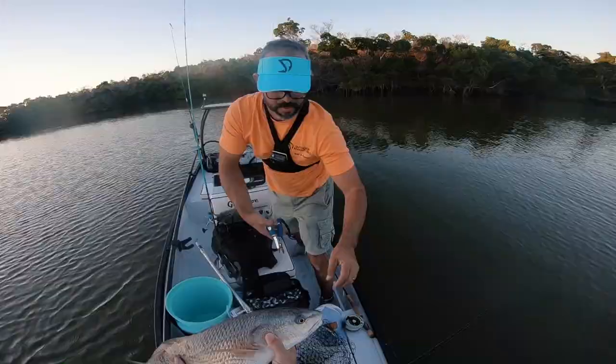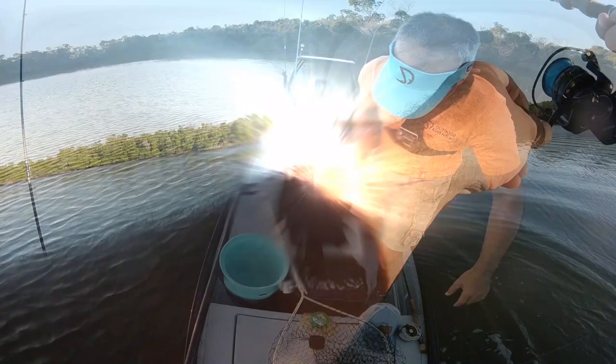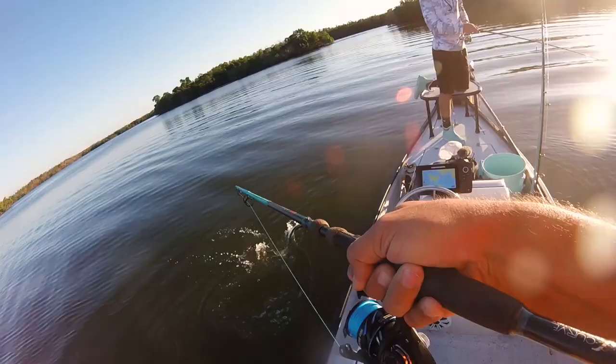He swallowed that all the way down. Damn. Yeah, he swallowed it all the way down. Probably 2 feet of water. There's probably speckled trout here.